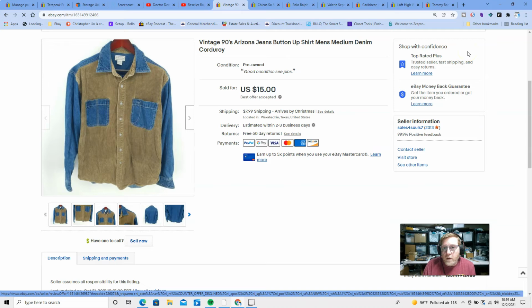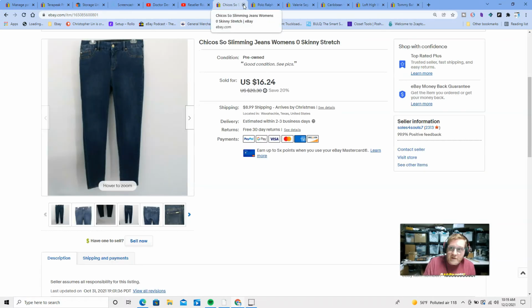So I didn't get mad. I just countered like $1 less, because anytime you get offers, it is good for your item and the algorithm. It's showing eBay that your item has interest. So don't get upset with lowballers. Just stay methodical. If they send you a lowball offer, respond accordingly. No comments. No need to get personal on that stuff.